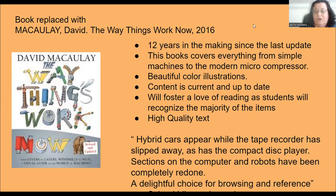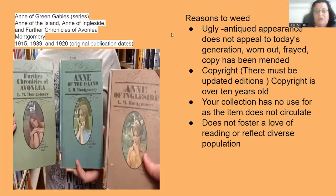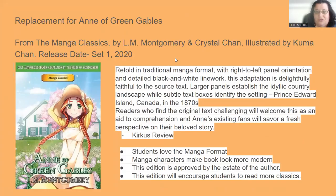The last book that I chose to weed was Anne of Green Gables. It's ugly. The books are over 100 years old. It does not foster a love of reading or appeal to a diverse population.